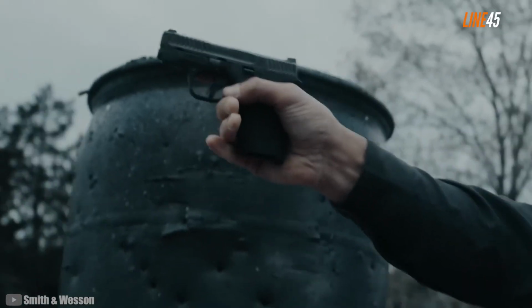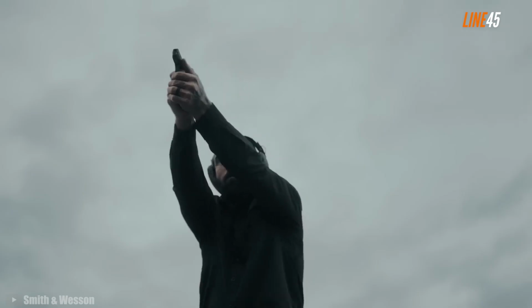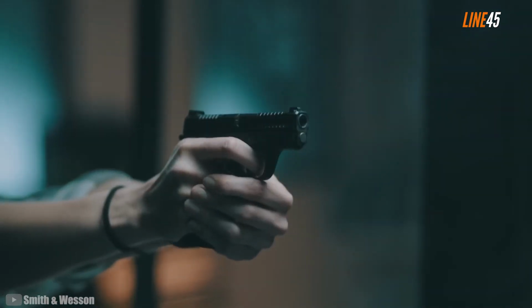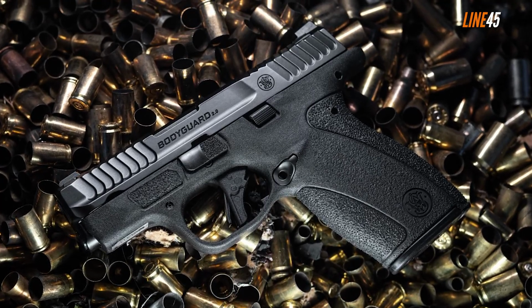Even for a gun chambered in .380 ACP, the capacity of the Bodyguard 2.0 is a lot. By the way, the Bodyguard only has a 2.75-inch barrel and a total length of 5.25 inches. It's extremely pocketable at 4.1 inches tall and stays below 10 ounces when unloaded.